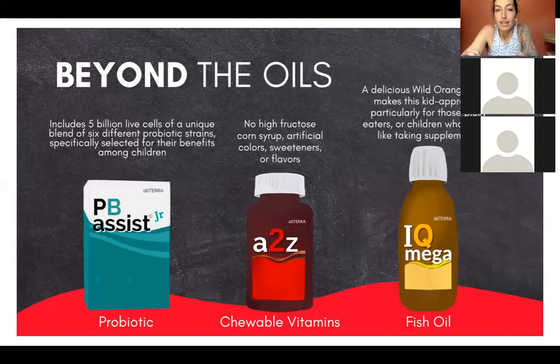The next one is the IQ Mega, which is a fish oil kind of product. You can add it into smoothies. You can take it by the spoonful, whatever works. My kids literally love it. Angie says her kids hate it, can't even get it near them.